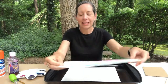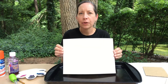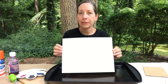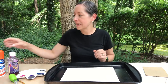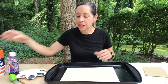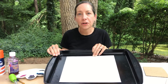All right? So to make your sky print, you're going to need some paper. I'm using a thicker paper, something like cardstock or watercolor paper will work well. But if you don't have this, you can use a thinner paper that you have around your house too. You're also going to need some shaving cream. And you'll need a container to put your shaving cream in. I'm just using an old baking sheet, but you can use any container you have.